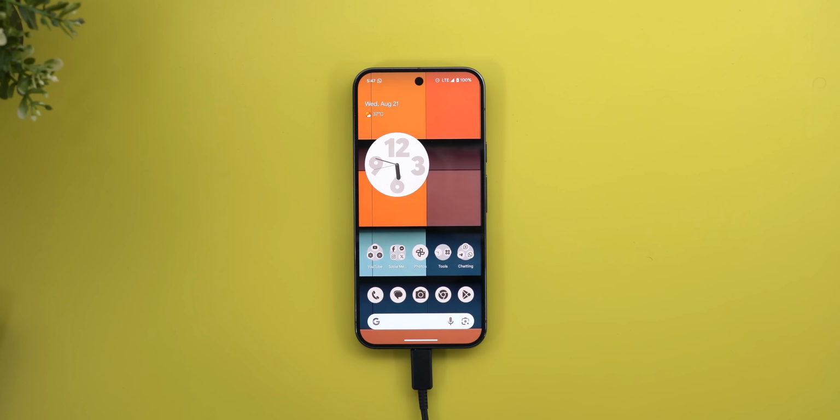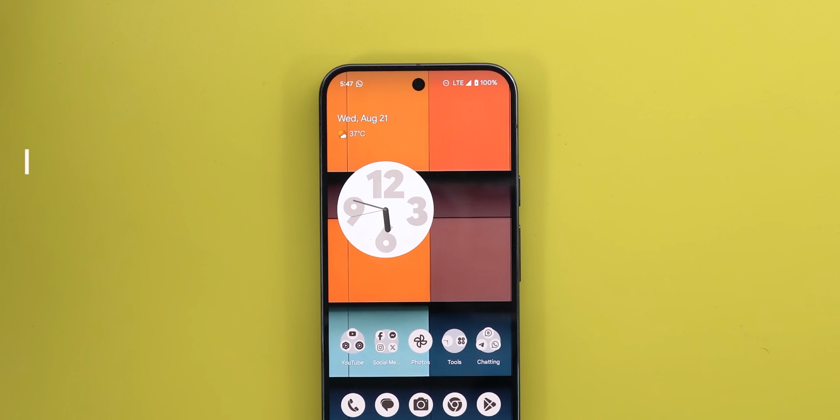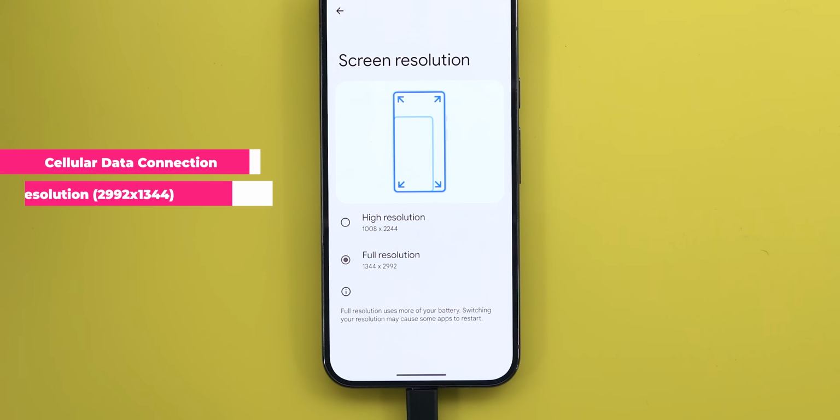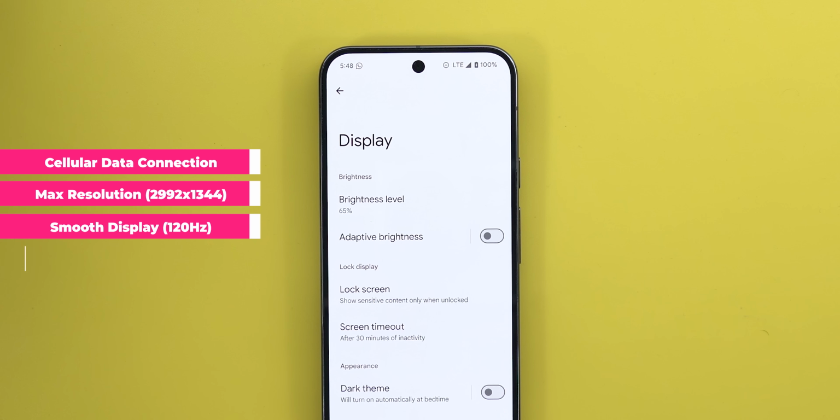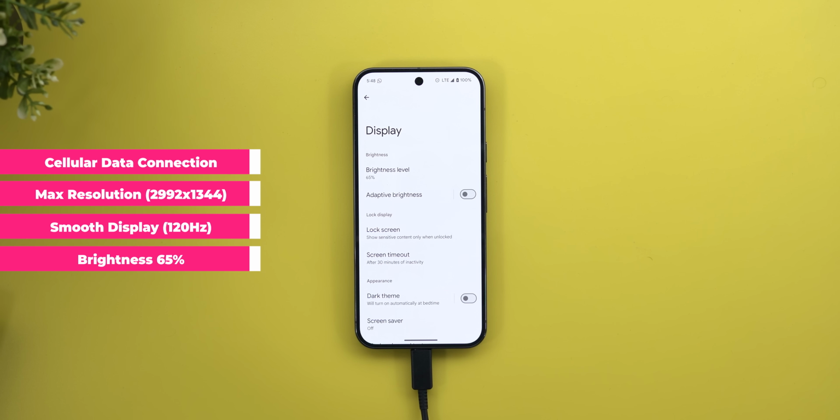Now let me show you how the test will take place. I will be using cellular data instead of Wi-Fi throughout the entire test. The display is set to the maximum resolution, smooth display is activated, and the screen brightness is set to 65%, which is somewhere in between the outdoors and the indoors brightness I usually get in my daily usage.